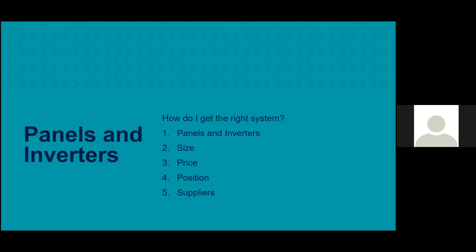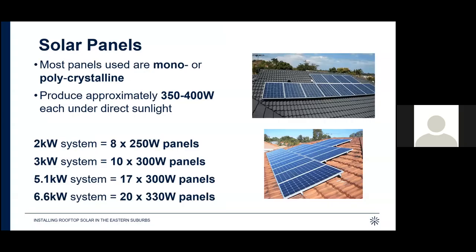We're going to talk about panels, inverters, size, price, position, and supplier. So to begin with, solar panels. Now, to understand a little bit about them, photovoltaic panels, as I talked about earlier, need sunlight to operate. And the way that you actually make these panels varies a little bit insofar as how they use the silicon inside them. And so they tend to be divided up into either monocrystalline or polycrystalline structures.